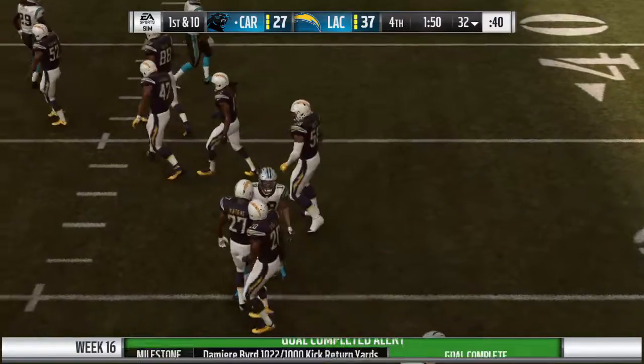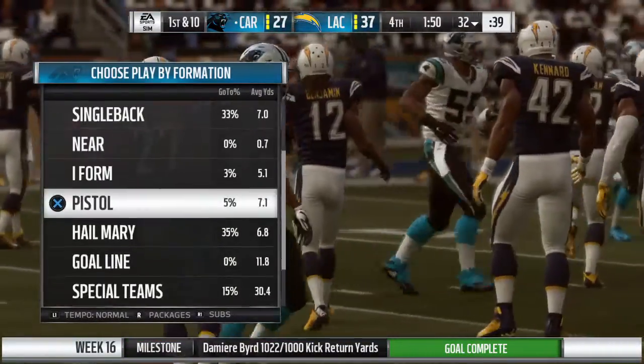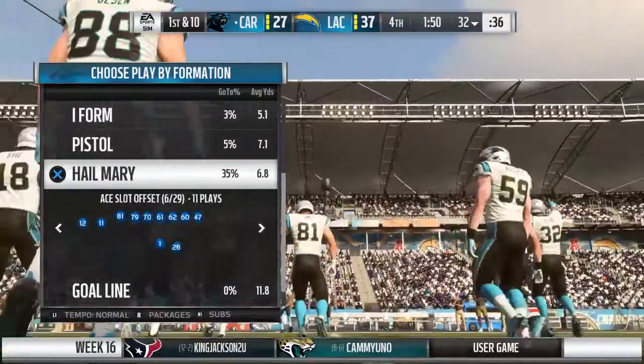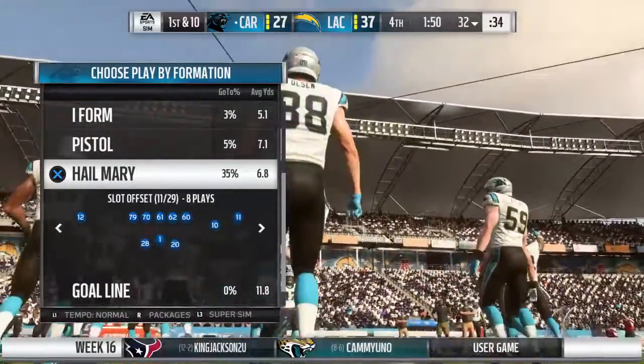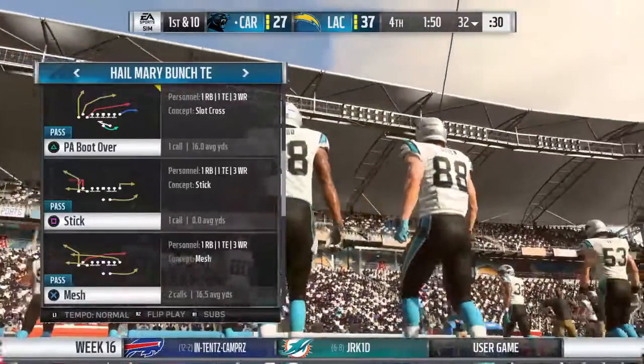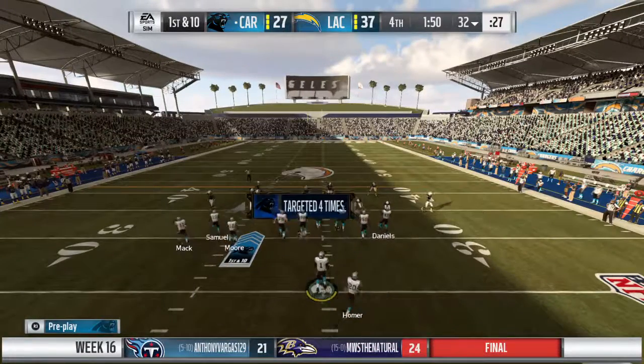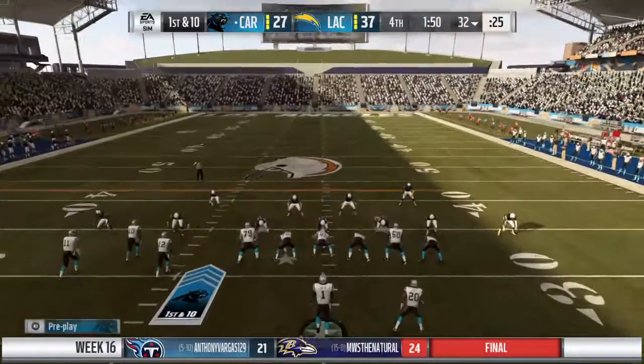Solid return, pretty good field position. They'll start at the 32-yard line. Carolina getting set to take the field. And last time wasn't pretty. 1 play and an interception. We'll see if they can do better. I want to see if they want to go ahead and throw the ball again now on this drive after what happened on the last one. Throw it on the first play. Give the quarterback some confidence. See what happens.